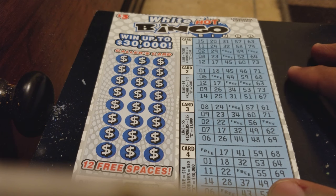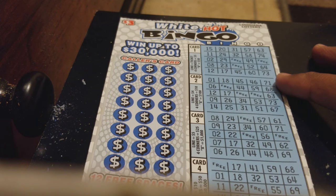Okay, guys, welcome back to part two of White Hot Bingo. This is a new $3 ticket from the stingy Louisiana lottery.